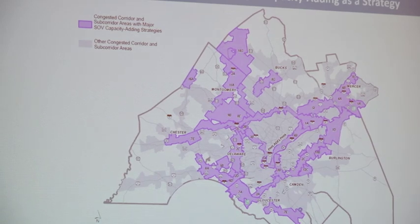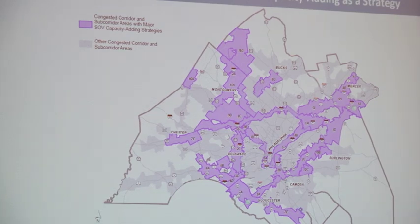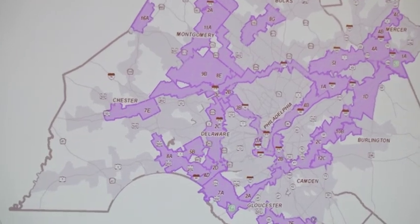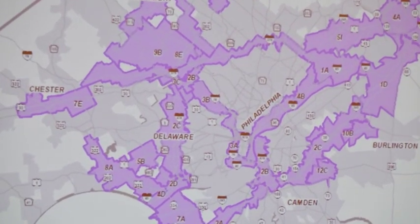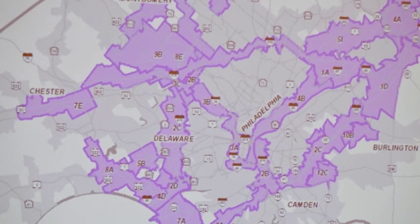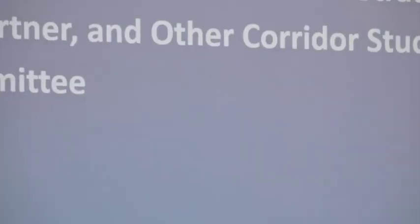The idea is you go through the CMP process of trying to get a project on a list of potential capacity adding and try to do studies, like before and after studies. Can you actually manage that facility by not adding capacity to it, through improving bus transit, biking, walking, right? TSMO strategies. What can we do to get the most out of what we have? And if we have to, then we have to add capacity. But that's kind of the process. And I have a slide on some other considerations as part of that.